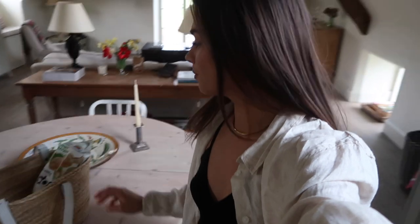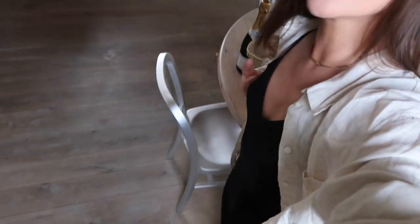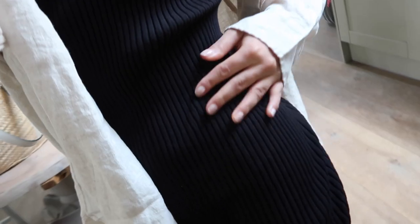So we actually saw Mark, the guy that owns the Airbnb, this morning, and he was so lovely. We absolutely loved him. So we're gonna go sit out there and take some champagne with us and just have some drinks in the sun. It's kind of sunny cloudy. So I've got this dress on, which is from Arquette. It's really nice. It's a slinky black, kind of knitted. Don't know if you can see that fabric.